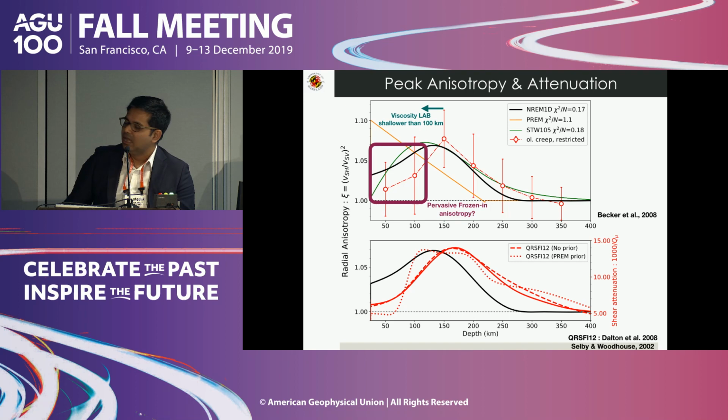If you compare the anisotropic values with flow models from Becker et al. with dislocation creep in olivine, it can be captured by lateral viscosity variations, except that the peak is slightly shifted, so maybe geodynamic models need to make their LAB shallower, not 100 kilometers. The other thing is that they also predict much smaller anisotropy at mantle lithospheric depths, which is probably some kind of frozen in anisotropy. There is also this discrepancy, but the attenuation peak has been observed before in other studies, such as Dalton et al. and Selby and Woodhouse. In fact, they're almost identical. However, if you impose a starting model that is like PREM, you don't recover this.